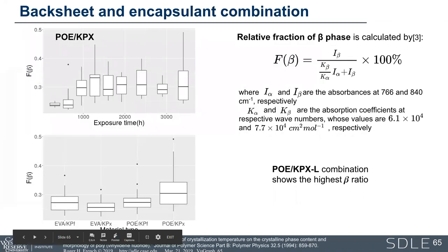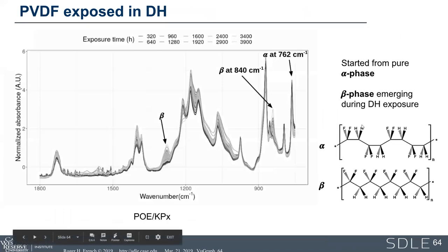And if we calculate the relative beta fraction with this equation over here, we can see that one of the encapsulant-backsheet combinations, the POE with the KPX backsheet, has the highest beta ratio. So if we go back to the chain conformation here, we can see that beta has a longer end-to-end distance, and the beta phase is usually induced by either stretching or pulling, so aligning the chains of the PVDF.